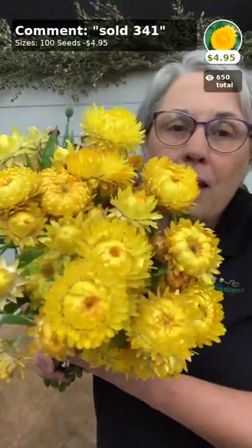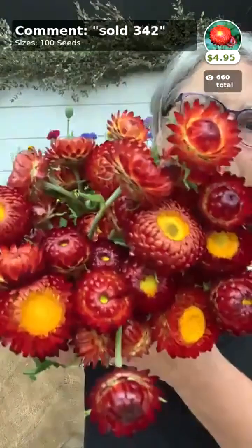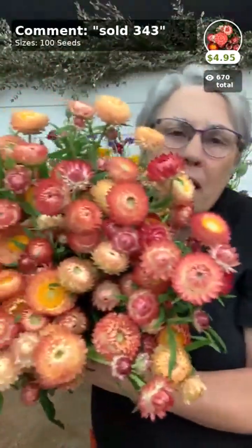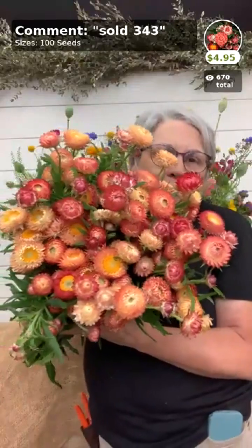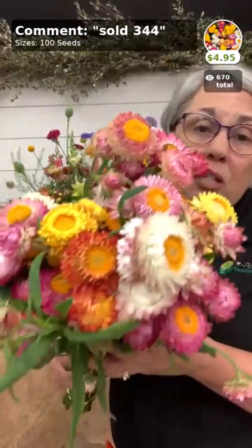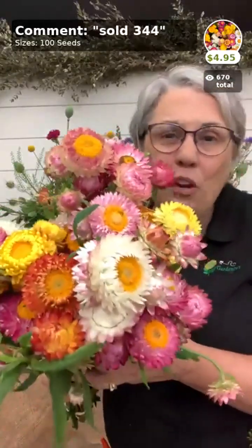And look at this. This is golden yellow. How beautiful. They're just scrumptious. And this is copper red. Again, imagine this in the fall. Copper red is amazing. And then if you haven't met straw flowers before, maybe you'll want to start with this peach mix. Look at that, y'all. How beautiful is that? And now here is just the mix of all the colors except for that peach. That's not in this mix.